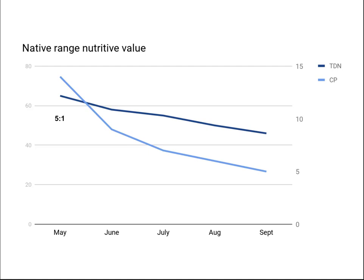This is a typical forage quality curve over the summer for tallgrass native range in Oklahoma. In May, the forage is pretty high in nutritive value, with a TDN in the mid-70s and a crude protein of 12% or so. The TDN to crude protein ratio is about 5-to-1, so there's plenty of nitrogen available in this forage. No need for a protein supplement at this time.